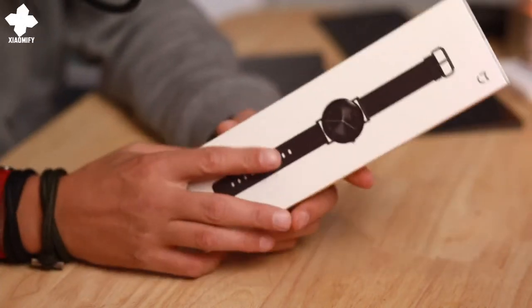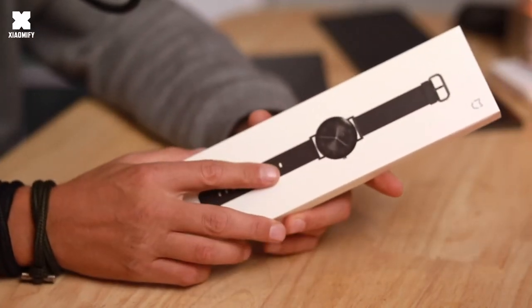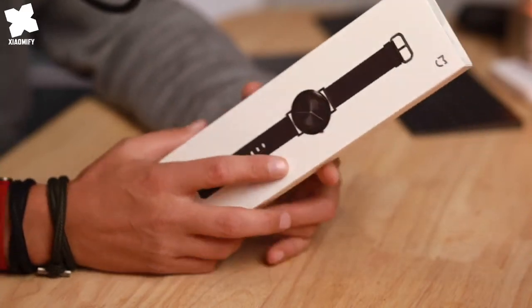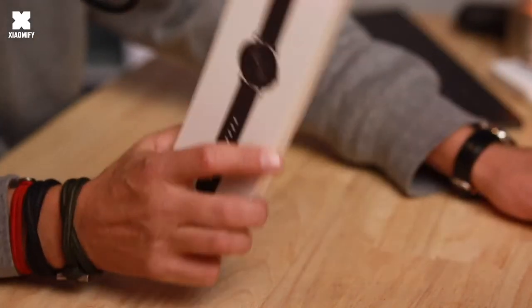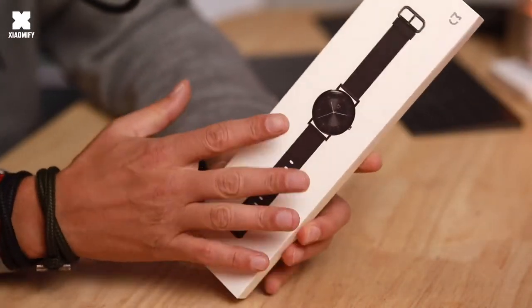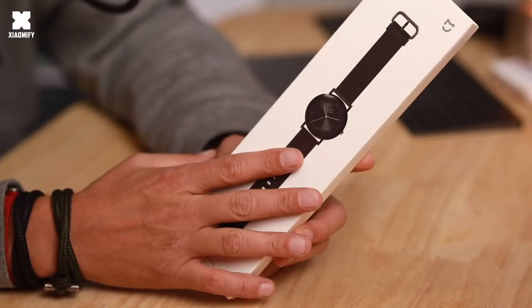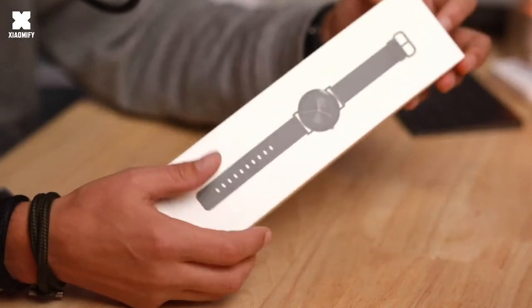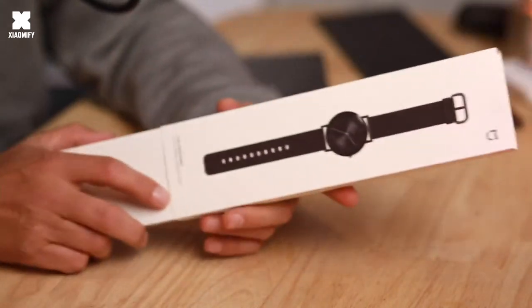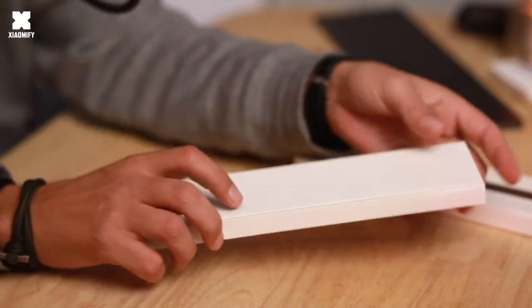So here, this is one of the watches that I did a review of, I think it's like 2 years ago, the one with the step counter. They have the one without step counter, which is this one right here. And it's quite a classy, simple looking watch. But this one is literally just a watch. It's no smart stuff, no nothing. It's literally just a cheap, quartz watch.